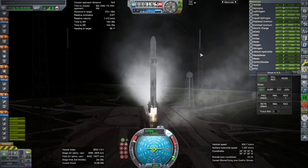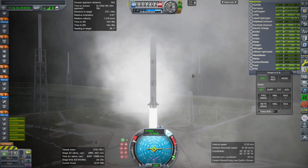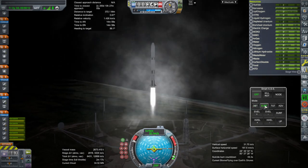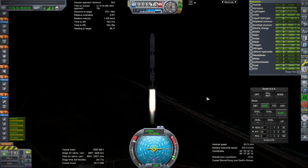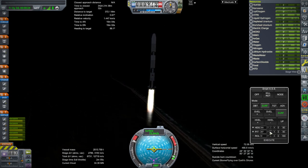And launch. It looks like we don't have enough particles on smokescreen. I finally got the Blizzy's toolbar so that we can access smokescreen and get the rest of the particles. Look at all the smoke. Anyway, off we go. And the key here is we're probably gonna have to loft it a little bit higher than Saturn V normally goes in order to accommodate the nuclear engine.